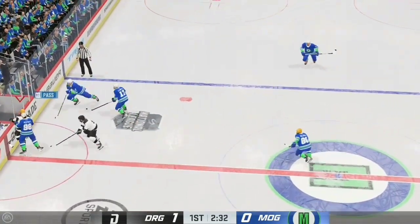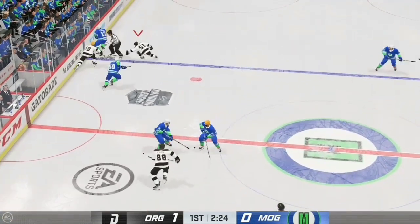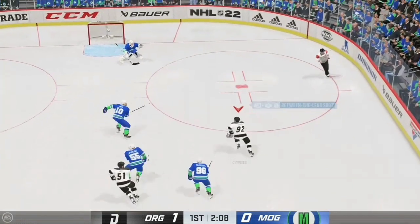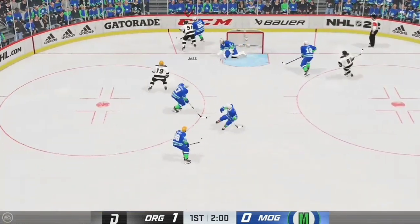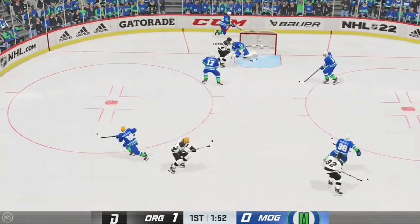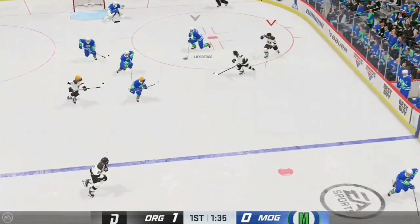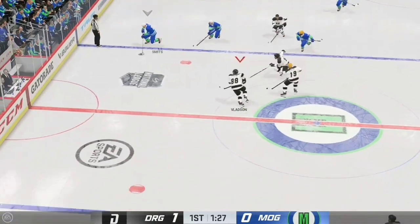They gain possession here inside the neutral zone. Moves it over to Lipsburg's. And that's picked off. Quick shot. Denies him. He got all of it. Lipsburg grabs the puck inside his own territory. Stays with it. Here's a short pass to Smits.